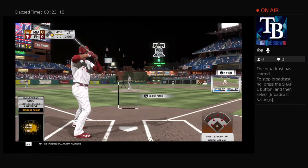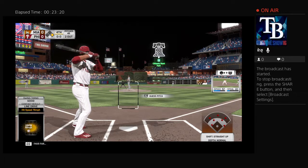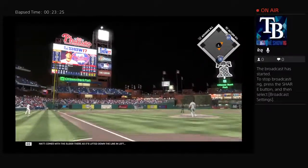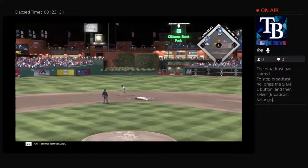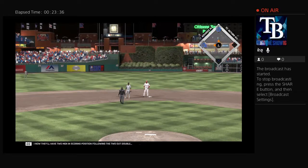Standing in, Aaron Altair. He's 0 for 1 thus far. Ready to deliver. Here's the first pitch. Comes with a slider there as it's lifted down the line in left. In there, a base hit. Throw into second. So now they'll have 2 men in scoring position following the 2-out double.